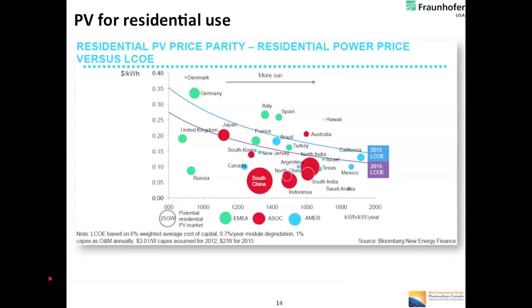So this is a chart produced by Bloomberg New Energy. And what it's showing is electricity rates around the world with the cost of electricity in dollars per kilowatt hour on the y-axis. X-axis is essentially energy yield. So sunnier countries are farther to the right. So you can see sunny areas like California, Saudi Arabia are on the right of the graph. Their electricity rates run across quite a wide range.